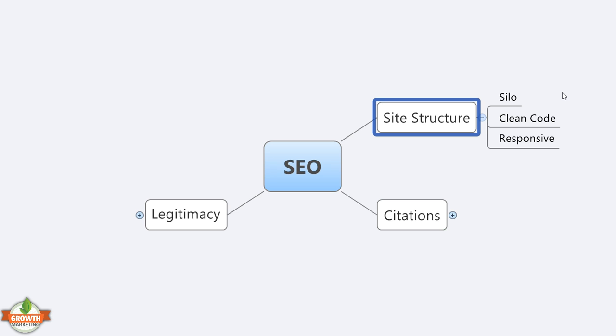Next is clean code, and this is simply a website that's put together where your coding is clean. I've seen a lot of what are called CMS, or content management systems, out there that create very messy code, where you'll actually have thousands and thousands of lines of code before the text on your website actually starts. When Google comes to your website, they read through those lines of code, and if your content is all the way at the bottom, sometimes they won't even get to it. Other times they will, but it just has a diminished effect. So you really want to have the text on your page near the top of your code.